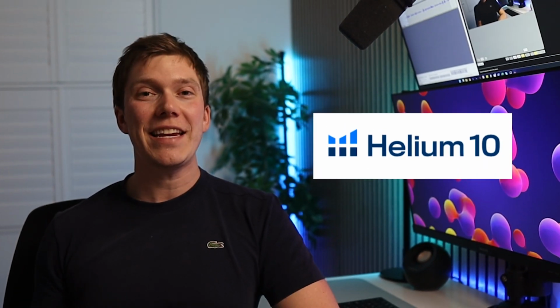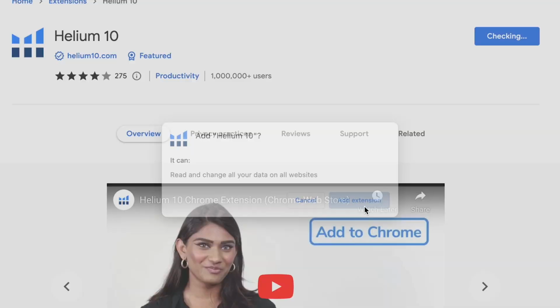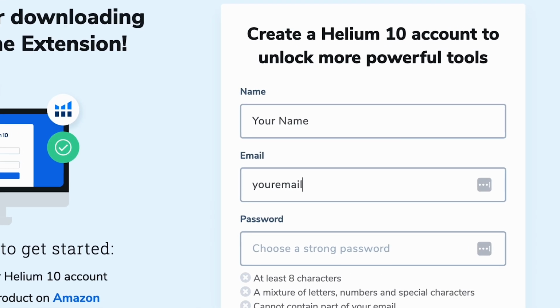Whilst looking up what customers are searching for might sound like a tricky task to do, it's actually really easy because Amazon publishes all of that information and gives it to the various product research providers out there, such as Helium 10. So all you need to do to get this data is to download and install the free Helium 10 Chrome extension, create an account, and then search for any Amazon product that you're interested in selling.